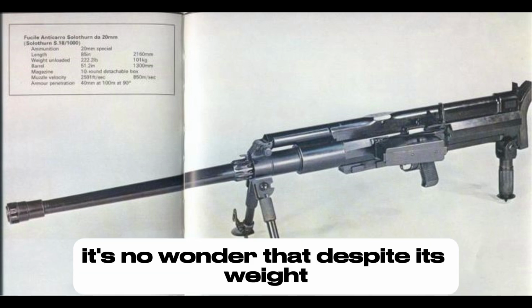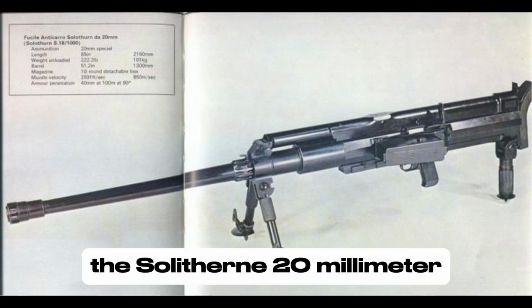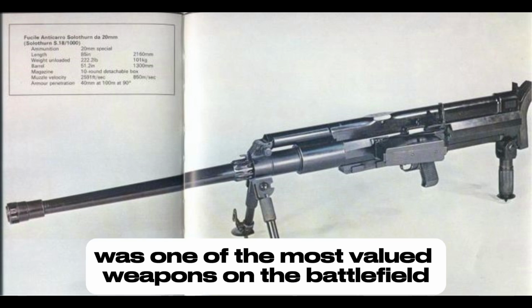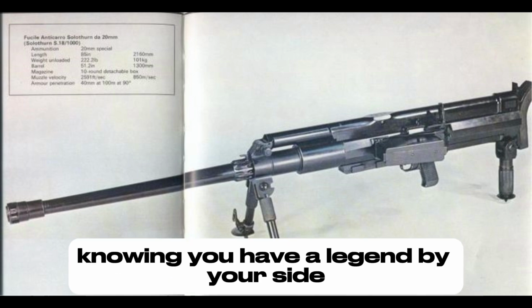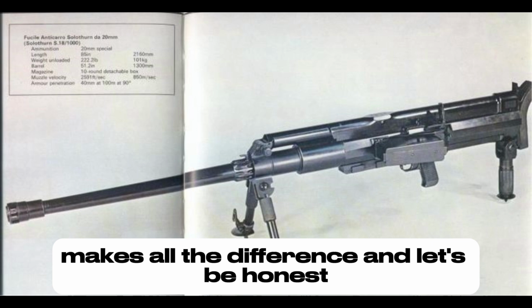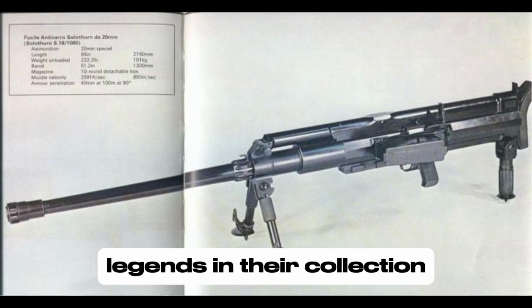It's no wonder that despite its weight and the need for a crew to operate it, the Solothurn 20mm was one of the most valued weapons on the battlefield. After all, in times of war, knowing you have a legend by your side makes all the difference. And let's be honest, who wouldn't want one of these legends in their collection?